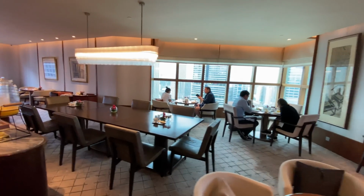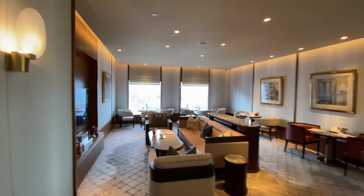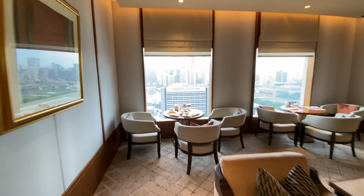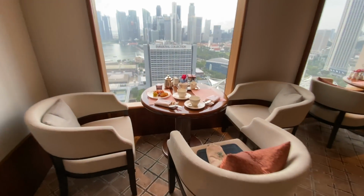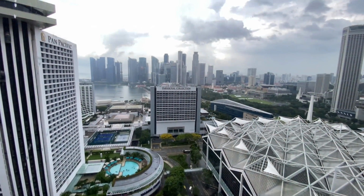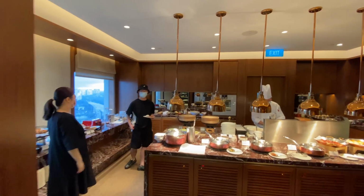So welcome to the executive lounge, accessible if you're staying in the executive room. Again, very nice and fancy, which is expected because you're in a Conrad hotel. So breakfast is self-served, but they do offer some basic service here, like assigning you to a table and giving you coffee and tea. I love the table that we got assigned to. Look at this beautiful view of Singapore.